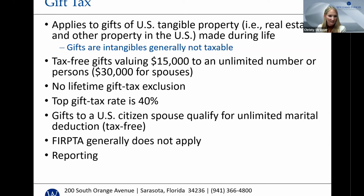However, an exception to that is in situations where someone has a mortgage on the property or some other type of lien on the property. And by gifting it to an individual, they are removing that obligation from themselves. So that's technically a financial benefit to them. And in that situation, FIRPTA could apply.